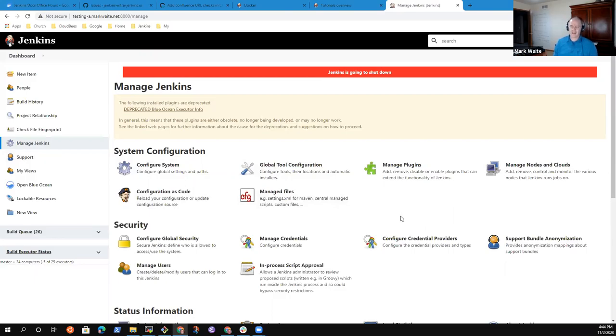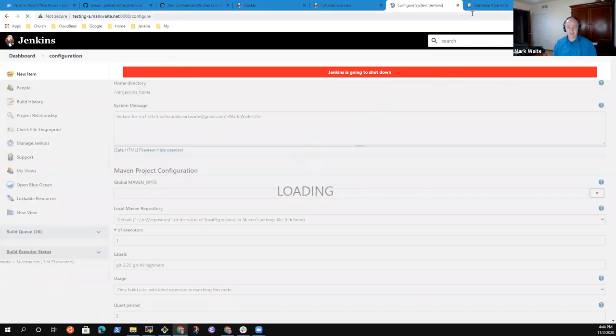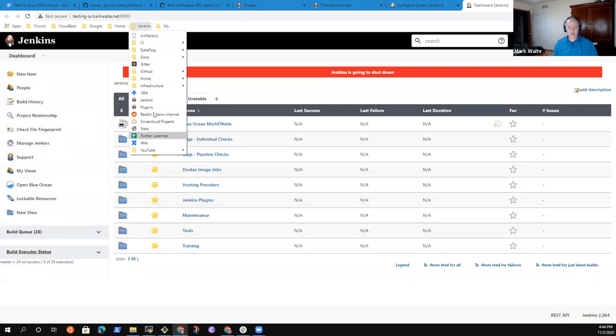You say, well, why would that matter to anybody? Well, watch what happens. So I'm going to click configure system. And as always, this is a large system. It'll take a little bit of time to open. While it's opening, I'm going to open this in a new tab, and we'll look at some other examples. So here's how it looked in one version prior.